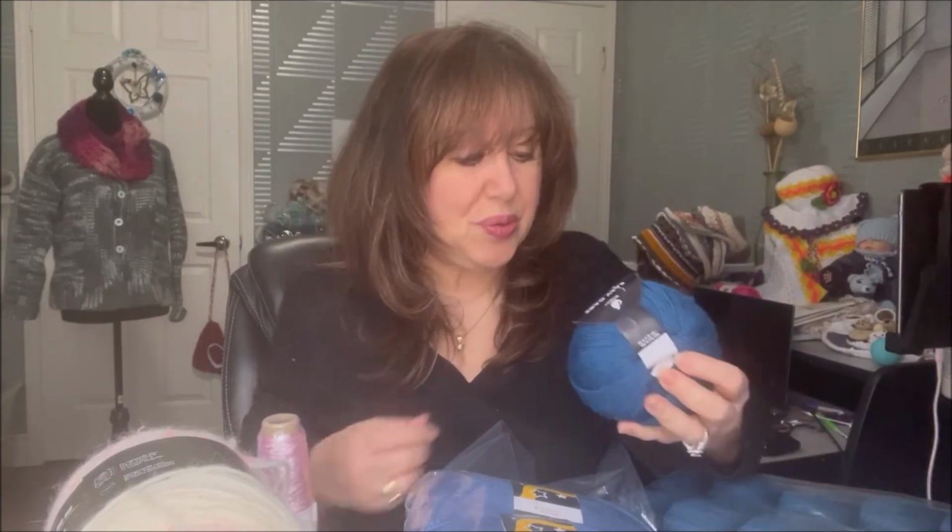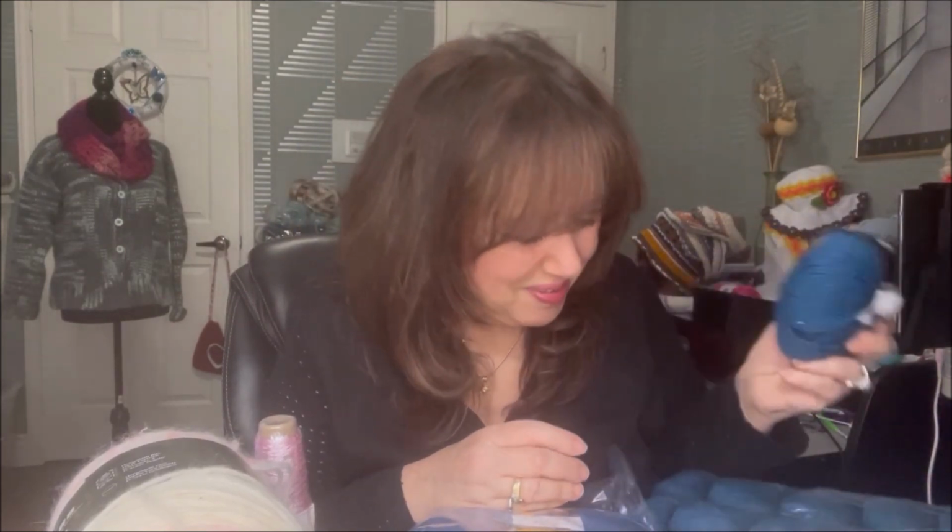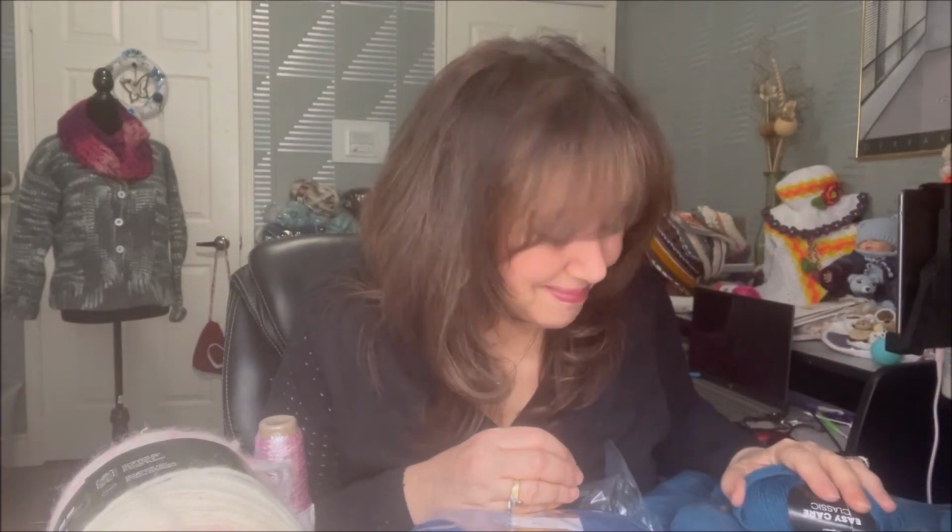So that's it. I just wanted to share with you. Like I said, this was my main purpose for this order. This beautiful 100% wool, nice and soft. Looking forward to making this sweater for a very special person, and a very special person who I think deserves a nice sweater. So that is what I'm going to start doing after my current project. I'm going to work on this sweater.